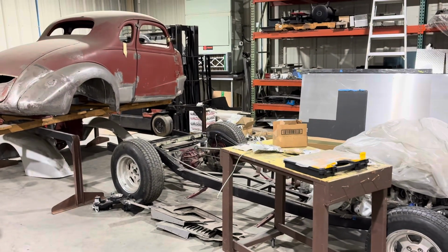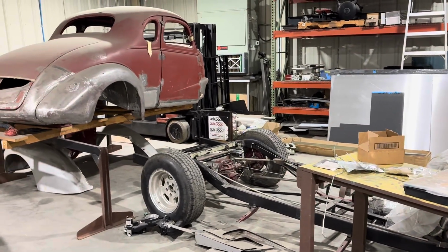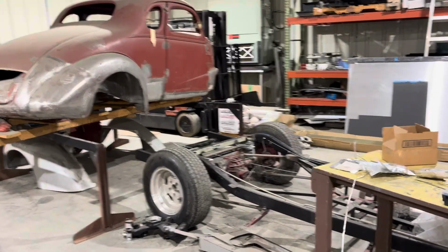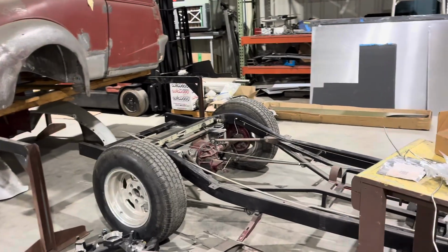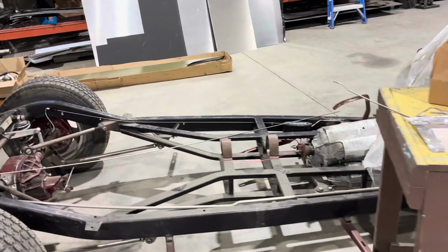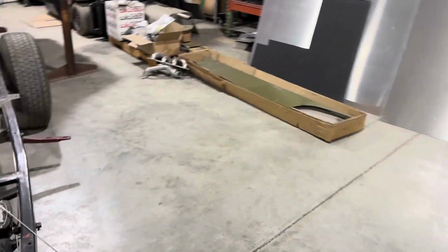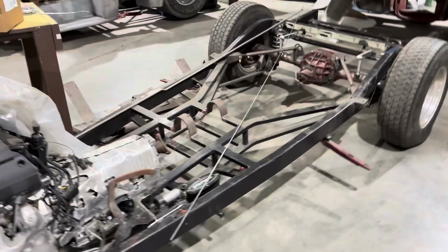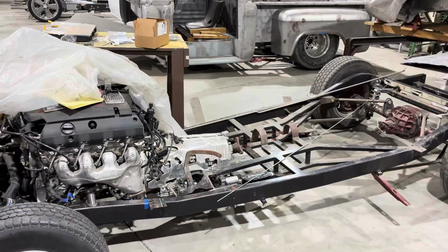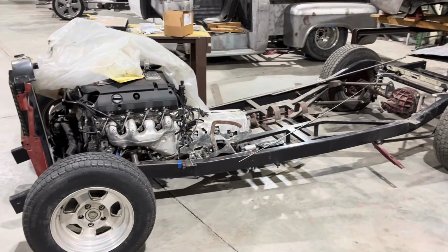Over here we got our 38 Chevy. Now this thing has been sitting for a while. We've been finally getting back on it. Got some of the brake lines ran. I'm gonna work on the fuel lines. Once the brake lines and fuel lines are all ran, then I can set the body back on. We do have to do some sheet metal work to the firewall to clear this 10-speed transmission that's in it. So definitely a lot of work left to do on it, but just trying to do a little bit at a time and keep rolling on it.